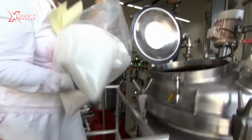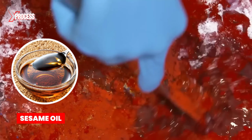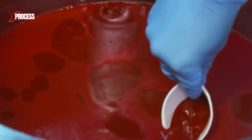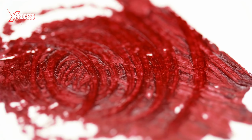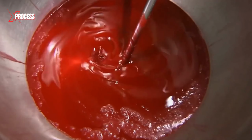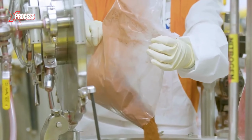The pigments, which come in large bags, are mixed in a large container along with sesame oil, rosehip oil, and the 2 synthetic oils. This mixture is then cooked before adding the pearl particles, perfume, and wax. These ingredients act as skin softeners and also allow the lipstick to be applied smoothly. The waxes also give the lipstick a certain shine when applied. Pigment is poured in until the mixture thickens and becomes creamy. It now has the right consistency to be molded into lipstick.